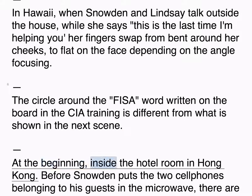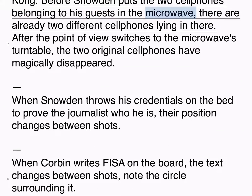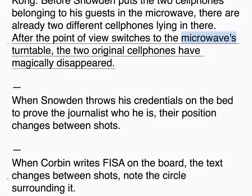At the beginning, inside the hotel room in Hong Kong, before Snowden puts the two cell phones belonging to his guests in the microwave, there are already two different cell phones lying in there. After the point of view switches to the microwave's turntable, the two original cell phones have magically disappeared.